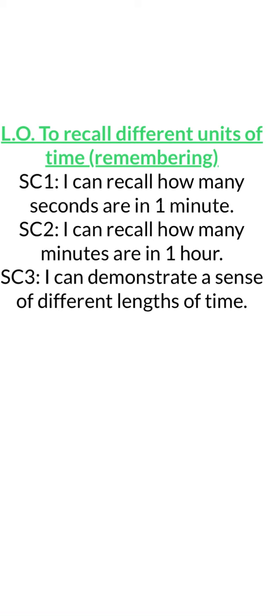By the end of the lesson I want you to be able to recall, so that means tell me or tell an adult at home or a brother or a sister how many seconds are in 1 minute. I also want you to be able to tell me or recall how many minutes are in 1 hour. And you will be able to demonstrate a sense of different lengths of time. I will go through what that means in a moment.